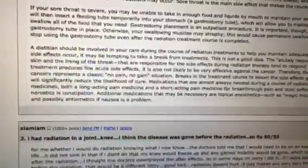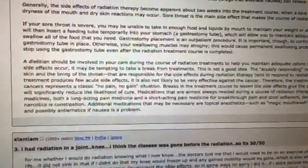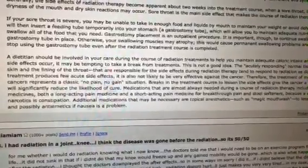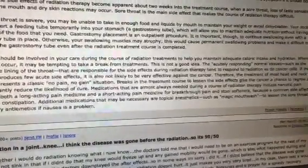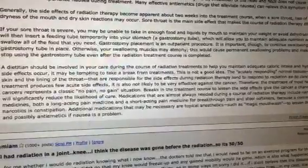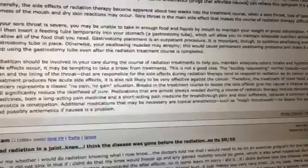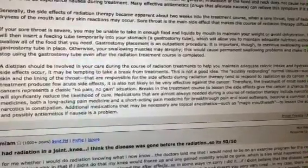Your doctors will then insert a feeding tube temporarily into your stomach, a gastrostomy tube, which will allow you to maintain adequate nutrition without having to swallow all of the food that you need. Gastrostomy placement is an outpatient procedure.